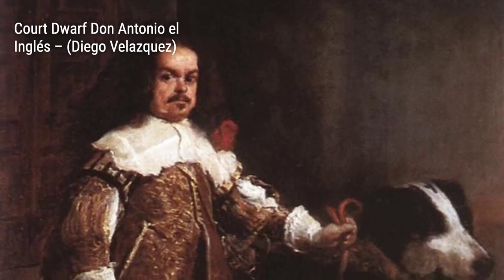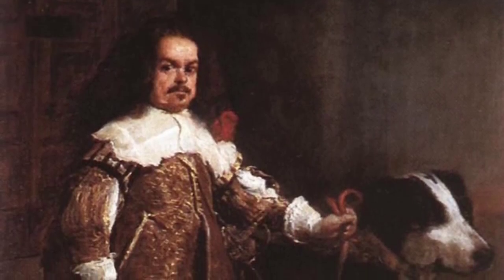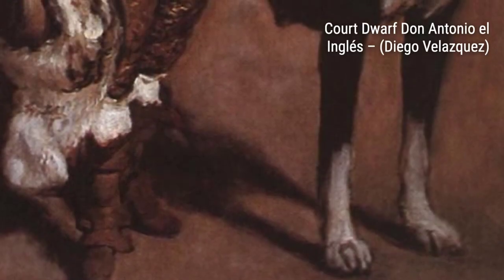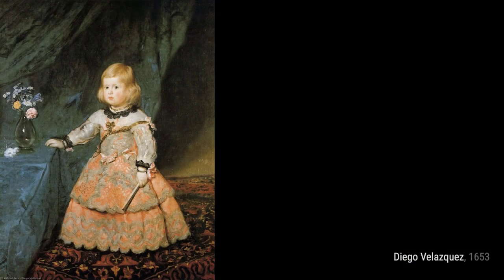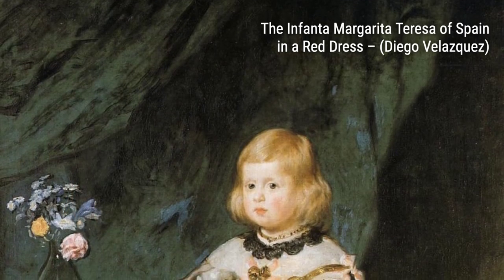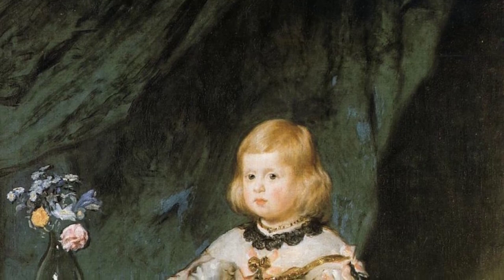Now, let's take a moment to appreciate court dwarf Don Antonio L. Ingalls. Velázquez's attention to detail and his ability to convey the personality of his subjects shines through in this captivating portrait. The Infanta Margarita Teresa of Spain in a red dress. Velázquez's portrayal of the young princess is both charming and elegant, showcasing his ability to capture the innocence and beauty of youth.